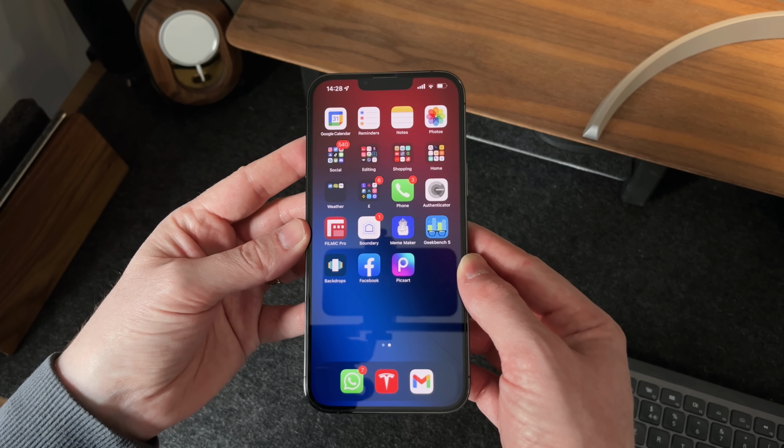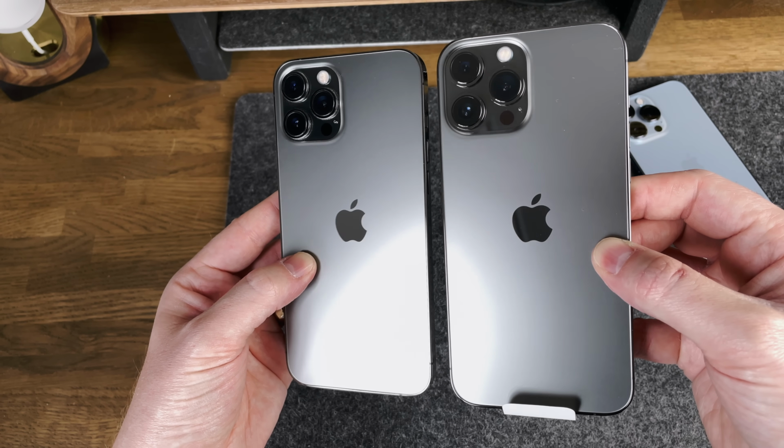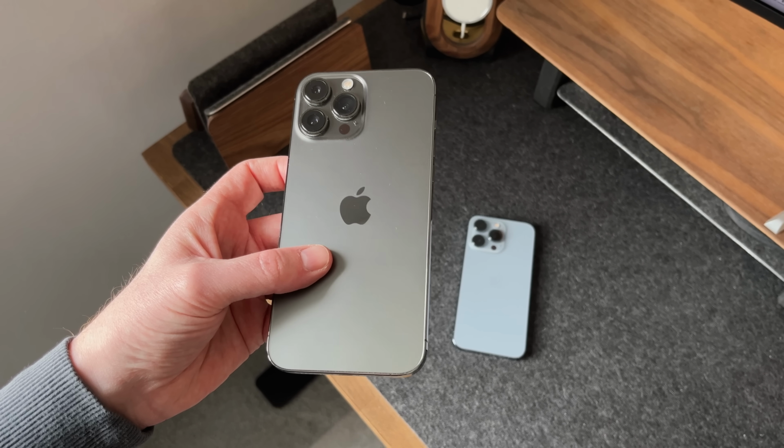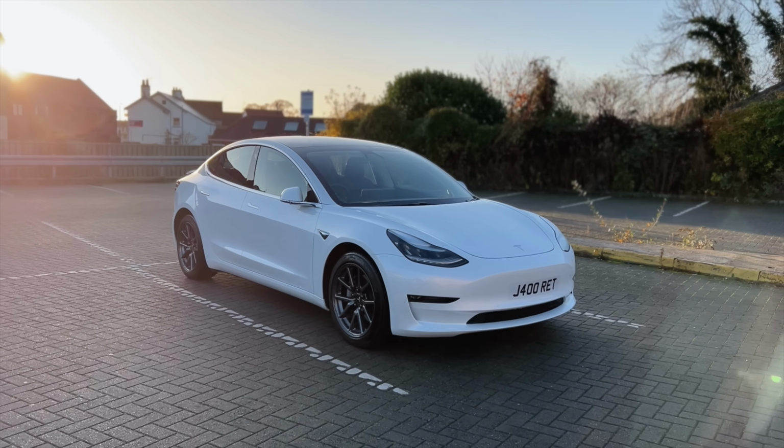So after using this for the last 6 months, was it worth the upgrade over the 12 Pro Max? I'd say yes, it was worth it. Now I sold my 12 Pro Max, which paid 50% towards this phone. The nicer screen, extra storage, and that awesome cinematic mode made it a nice upgrade for me.